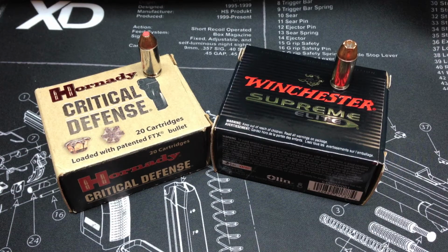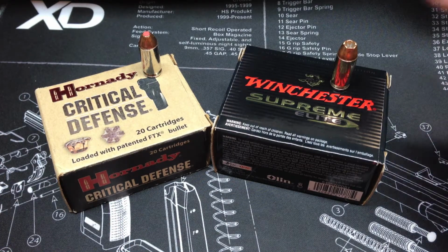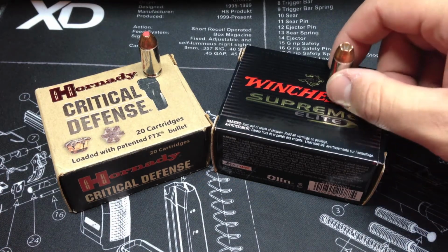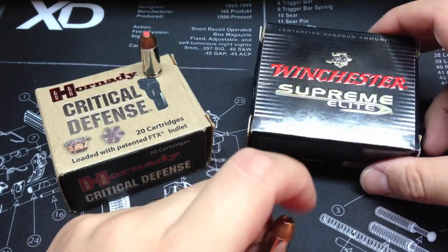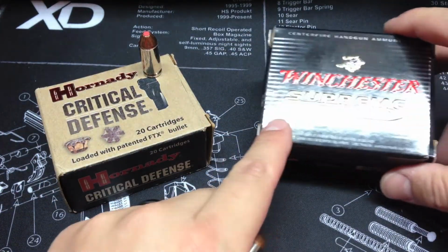Alright, so moving on to the caliber that I shoot the most and the caliber that I carry the most, which is 40 Smith & Wesson. My favorite ammunition to carry is this right here, which is also, like I showed earlier, similar to the PDX Defender that I showed in 38.